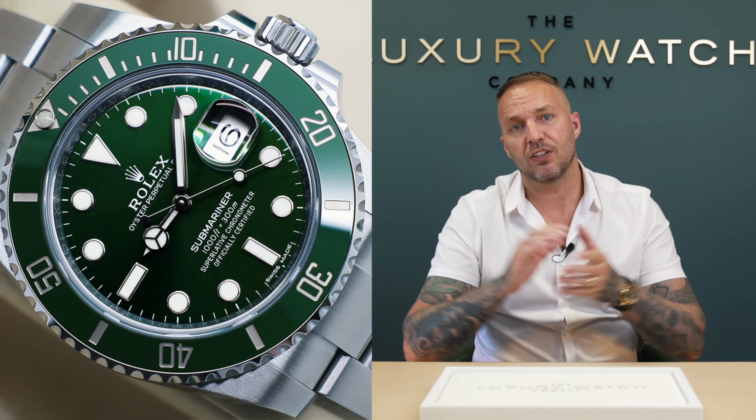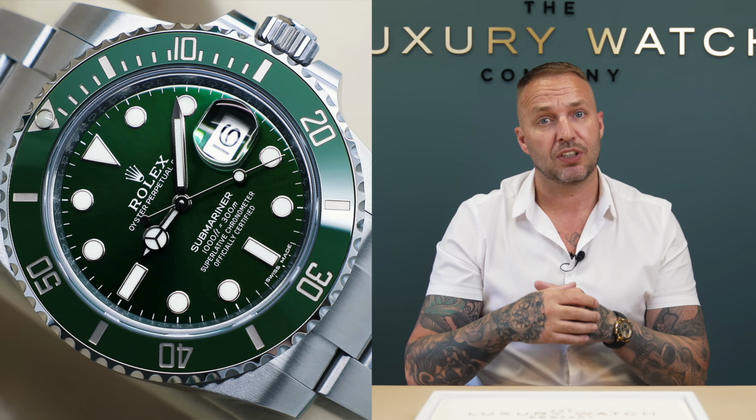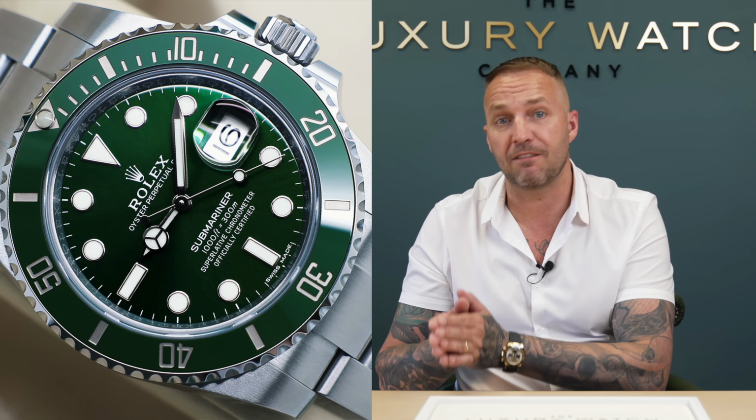Ooh, Submariner Hulk, beautiful watch. I actually depend on the year of this watch. If it was a fully stickered, unworn, last of this model, which was 2020, fully stickered, full set, I would actually put that in my collection.